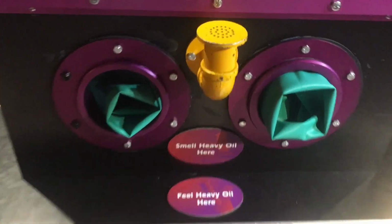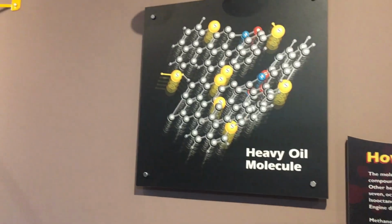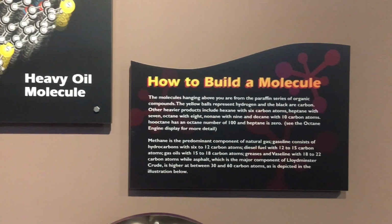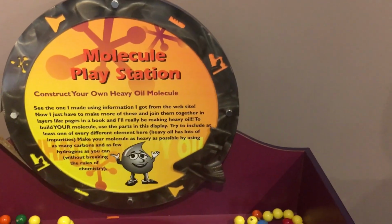The Heavy Oil Research Dome allows visitors to see, smell, and play with oil. Kids have the option to get hands-on at the museum with the ability to build hydrocarbons. Yellow and black blocks represent hydrogen and carbon molecules.